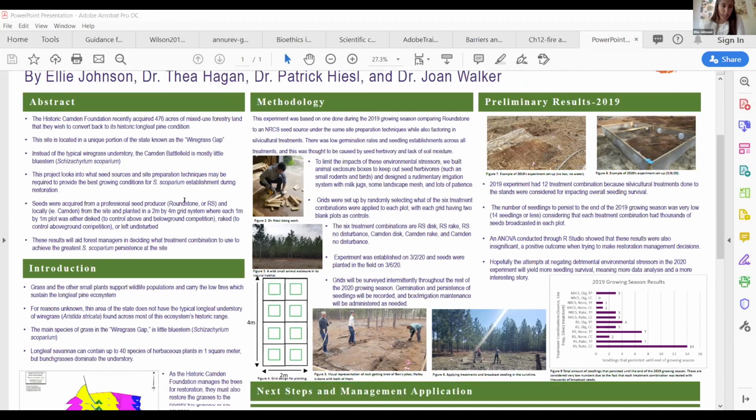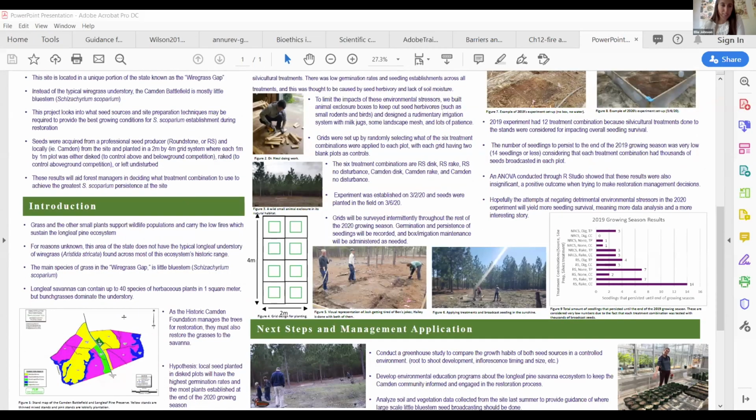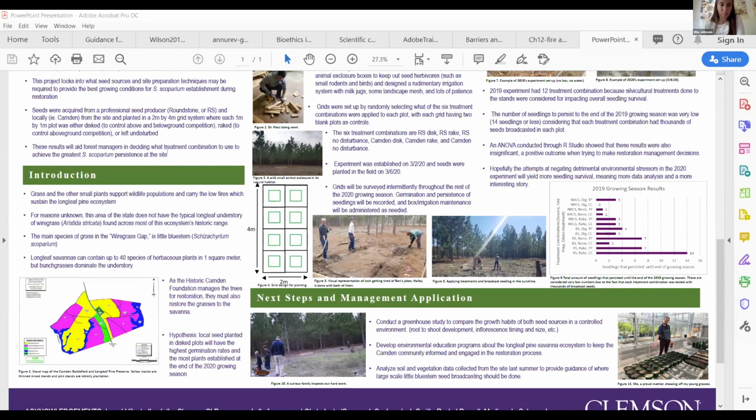So what's currently there, here's a little map of the site down here in the bottom left. Right now the whole site is made up of mostly loblolly plantation, that's the pink, and then the yellow is mixed hardwood pine species. And it was thinned back in 2017.